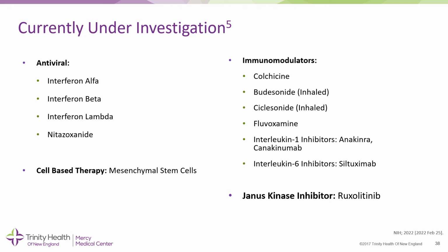So for the first category, we have the antiviral drugs. This includes 4 different agents that are interferon alpha, interferon beta, interferon lambda, and nitazoxanide. The second category is the cell-based therapy, and currently under investigation in that category are the mesenchymal stem cells.